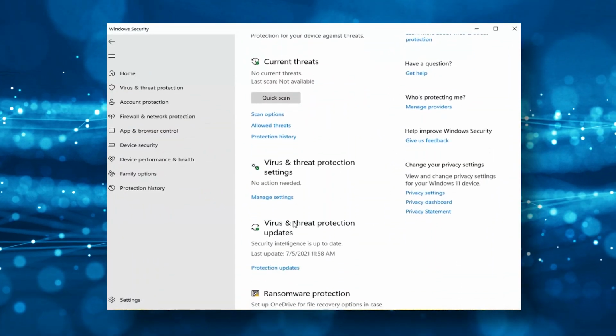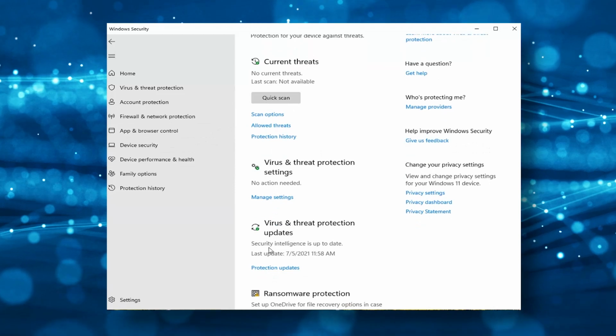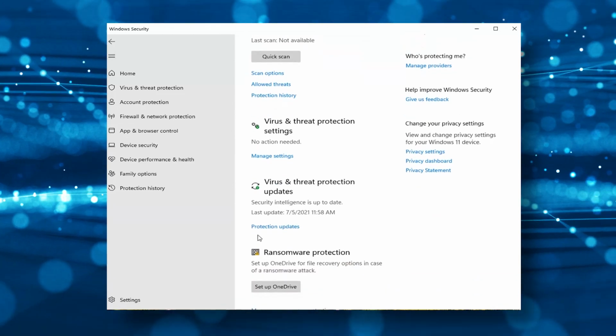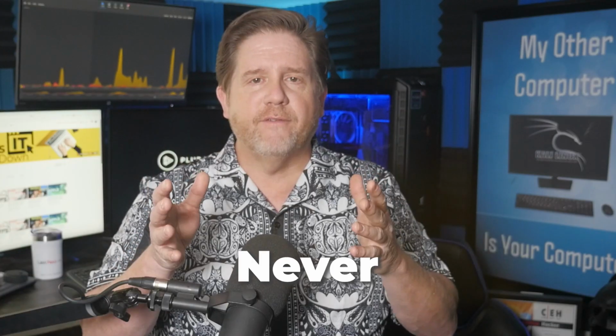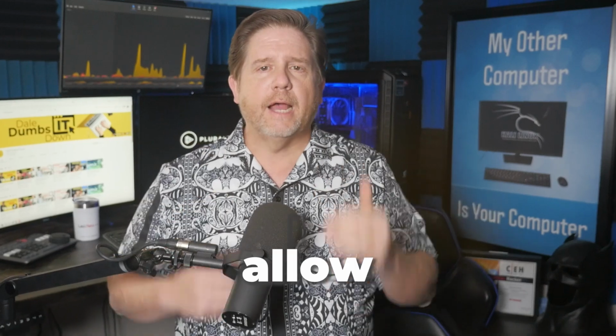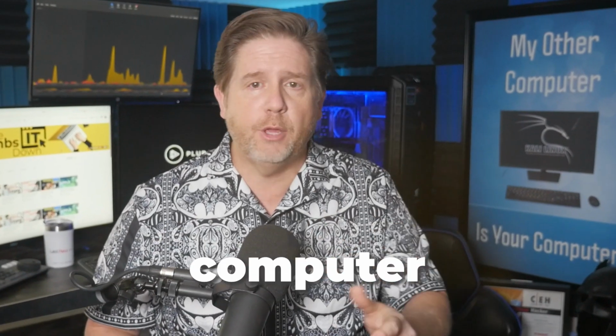Keep antivirus software up to date on your devices and run regular scans for malware all the time. This will help protect you if someone does manage to install some type of malware in your system without your knowledge. Never, never, ever, I said this before, allow someone remote access to your computer, ever.